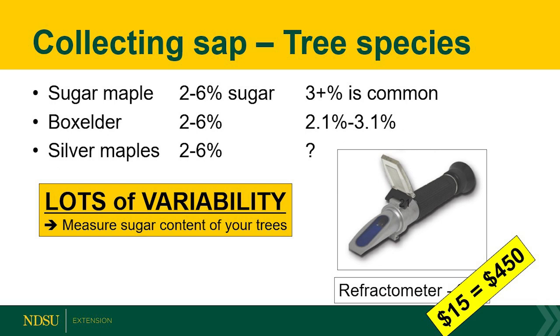And it's funny, I was talking to my wife here today, I said, oh yeah, these are like $60. She says, well, that's not what I saw online or over at Fleet Farm. You can get them for $15. And so I looked online and, oh yeah, they're really variable. You can get a really cheap one for $15 online. Or you can spend $450. Good luck with that. Okay, there's lots of variability.